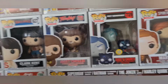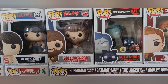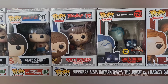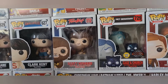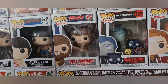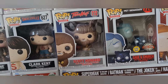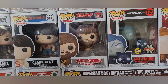And over here we've got Teen Wolf, the only pop from Teen Wolf that I've got. And this one is the Scott Howard one, where he's playing basketball. I absolutely love the Teen Wolf movie, and I love the Teen Wolf series. The way the series and the movie come across are completely different, and that's something I absolutely like about the way they do the shows. I like this pop very much, and I'm so glad to see it in my collection. And this was one of the random ones. Like I said, there were a few random ones.